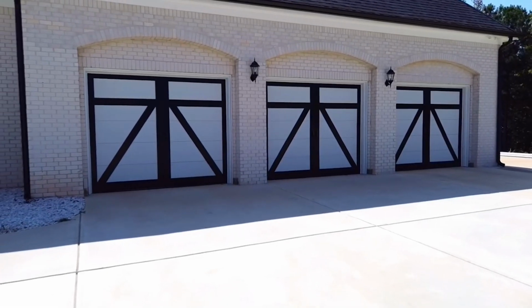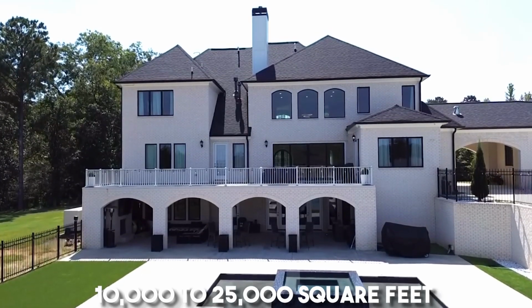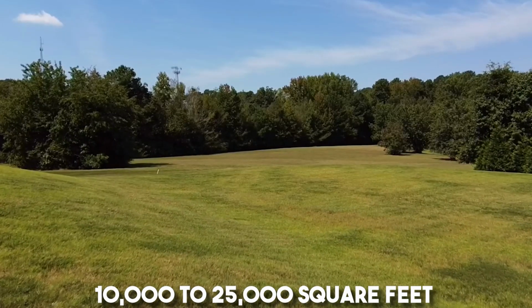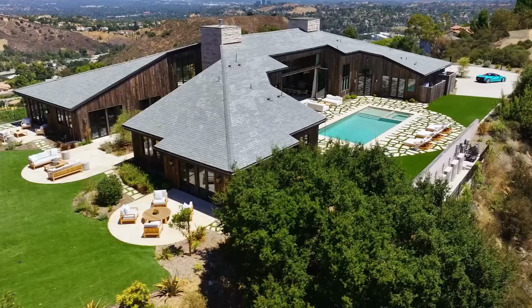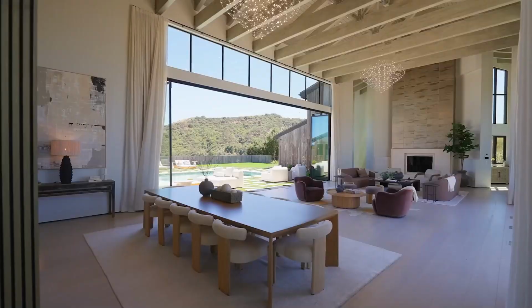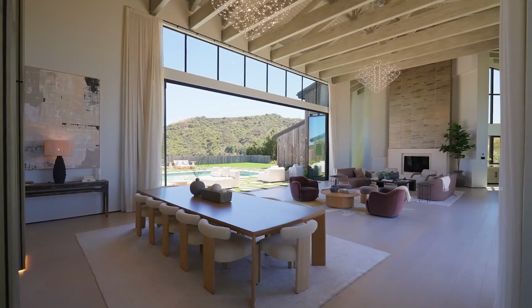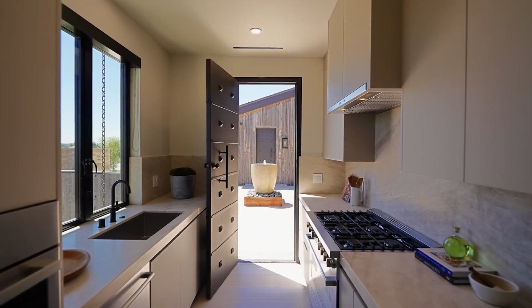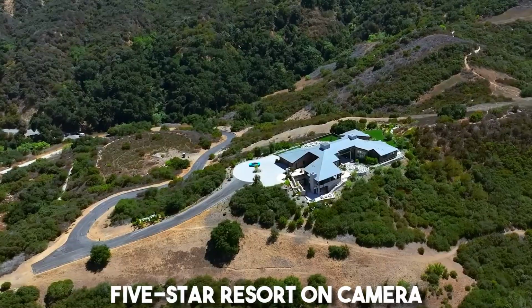The resort-style estate stretches from 10,000 to 25,000 square feet across sprawling 1 to 3 acre lots, designed to blend architecture, landscape, and leisure into one seamless experience. This is where indoor and outdoor living dissolve, and every space, from infinity edge pools to outdoor kitchens, reads like a 5-star resort on camera.